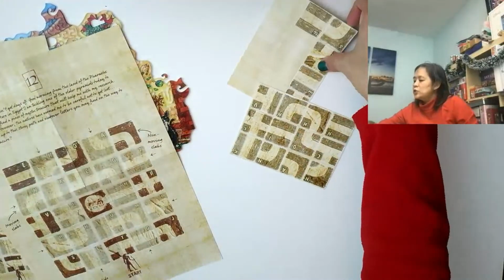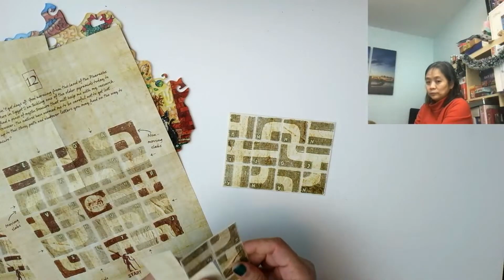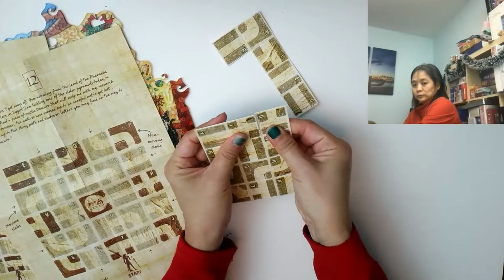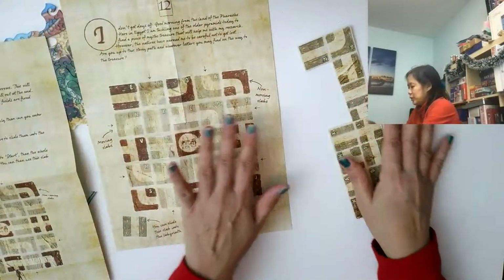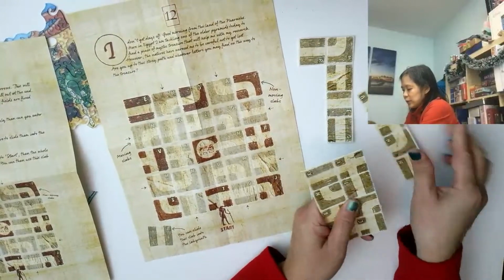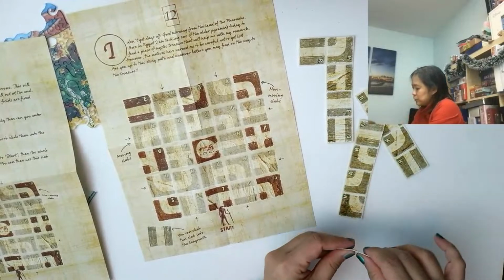All right, so we have a bunch of tiles to pop out. Let's do that. And then I guess we assemble it on the sheet, and then we have to play a game where we push the tile 3 times to make a clear path. It's a bit of a challenge, but seems like a fun puzzle game.